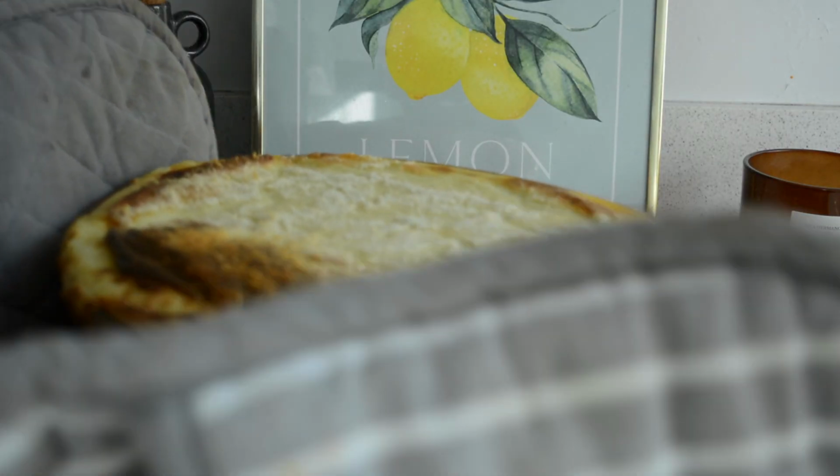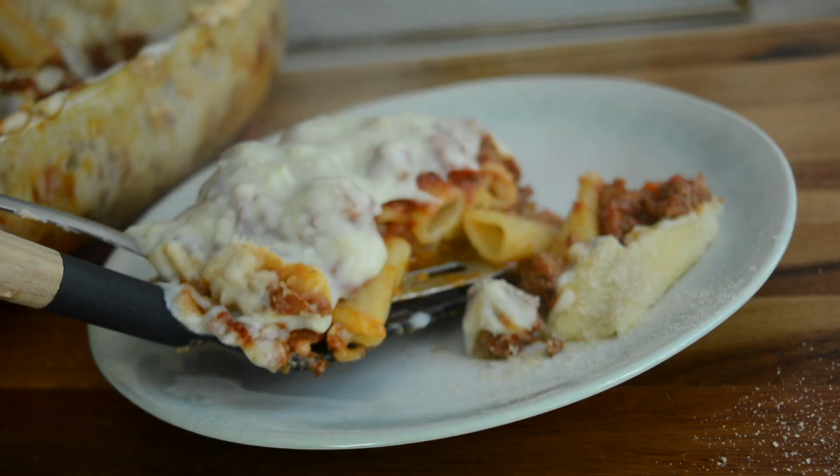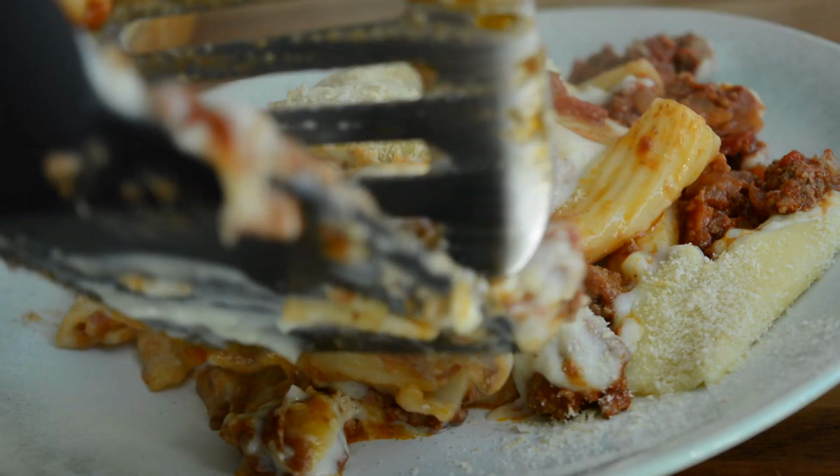After 45 minutes my pasticcio was ready, and look at this beauty. I cut a big slice and served it on my plate, and lunch was served. So yeah, I was impatient.